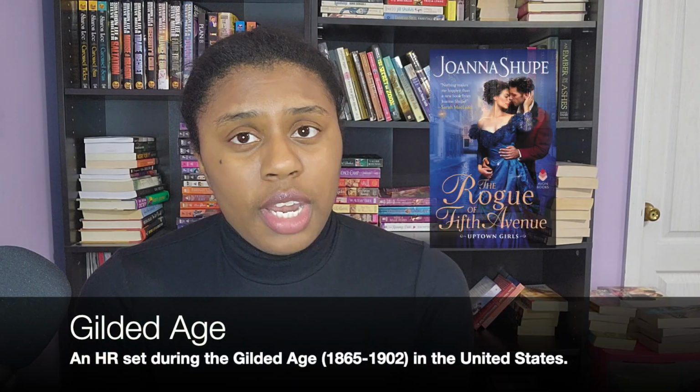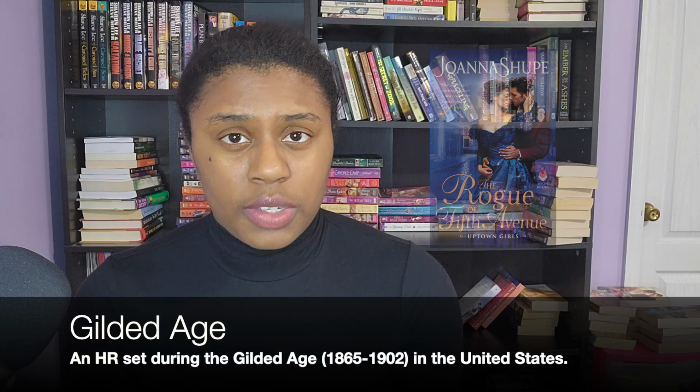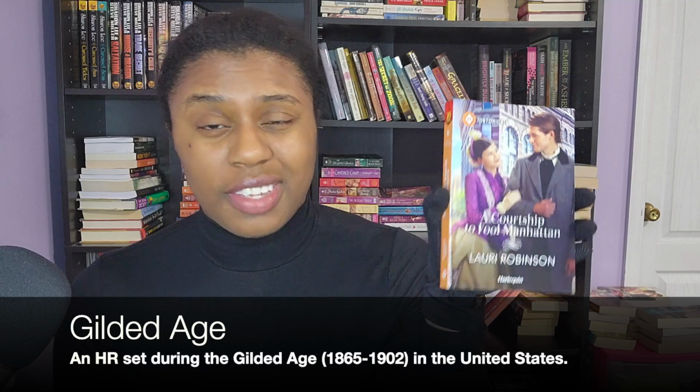Next, we have Gilded Age romances. So Joanna Shoup, this is her bread and butter, honestly. Just throw a dart at one of her books. Sweet Talking Man by Bettina Cran, Big Bad Wolf by Linda Jones, and A Courtship to Full Manhattan by Lori Robinson. This actually came out this year.